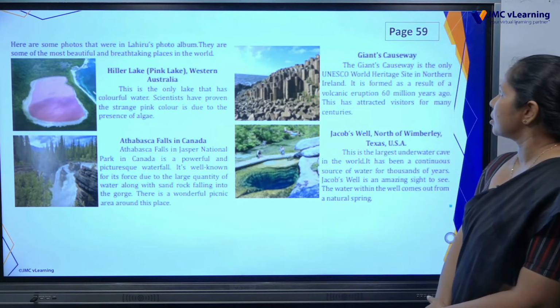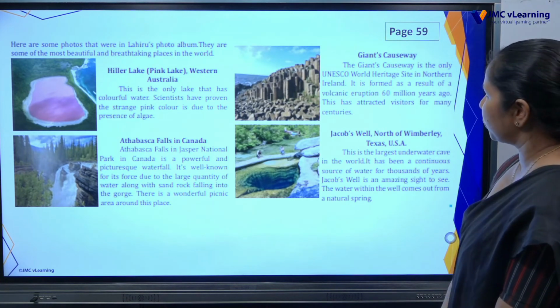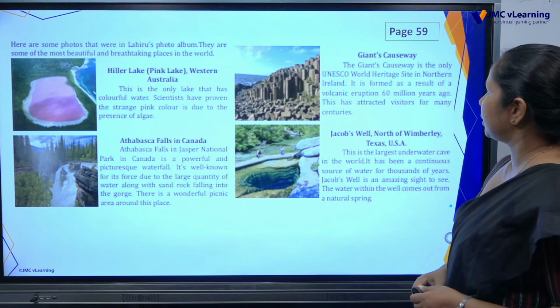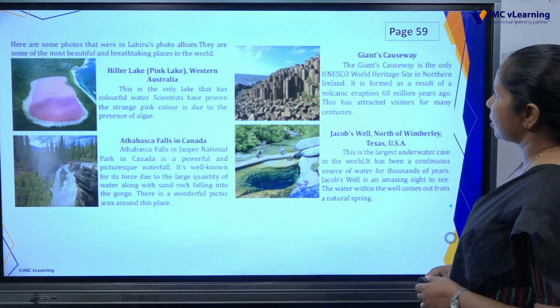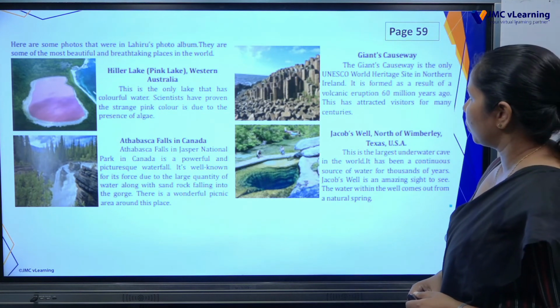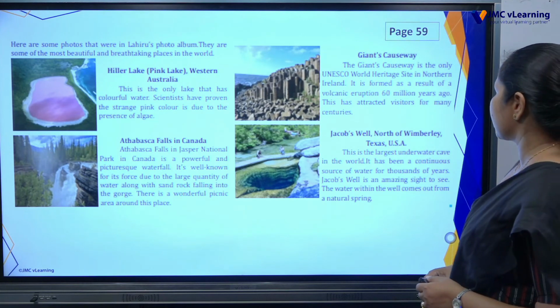The next one, Giant's Causeway. The Giant's Causeway is the only UNESCO World Heritage Site in Northern Ireland. It is formed as a result of a volcanic eruption 60 million years ago. This has attracted visitors for many centuries.